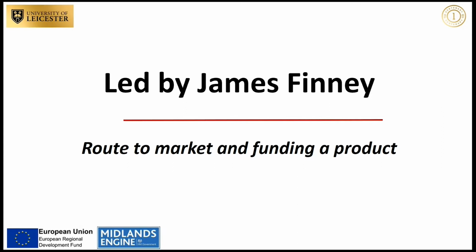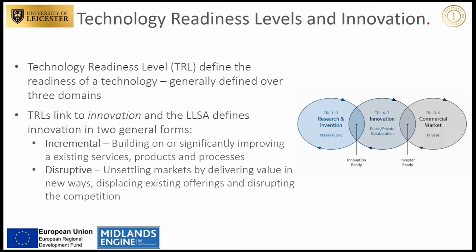So I know this is a little bit abstract, but I think it's always good to have a think about technology readiness levels and how it links with innovation. TRLs were actually defined by NASA when they were developing the Apollo space program to take people to the moon, but it was really a very low TRL level. So TRL 1 is the idea or invention, and then as you progress through to TRL 9, that's once you've got an idea to market.